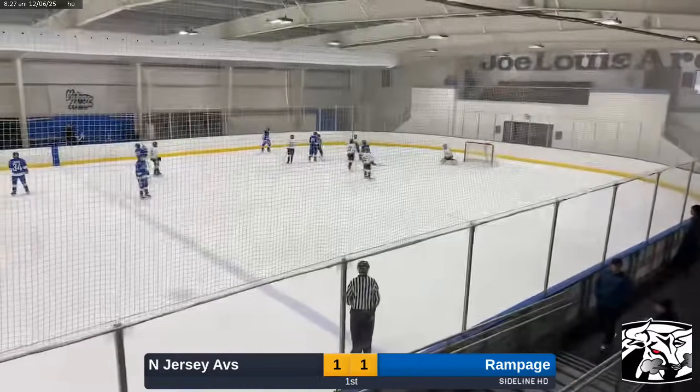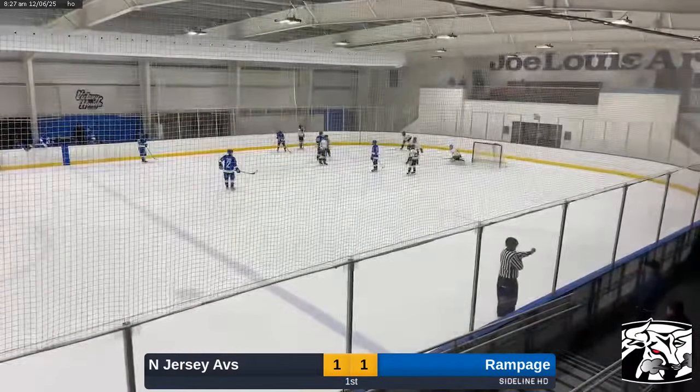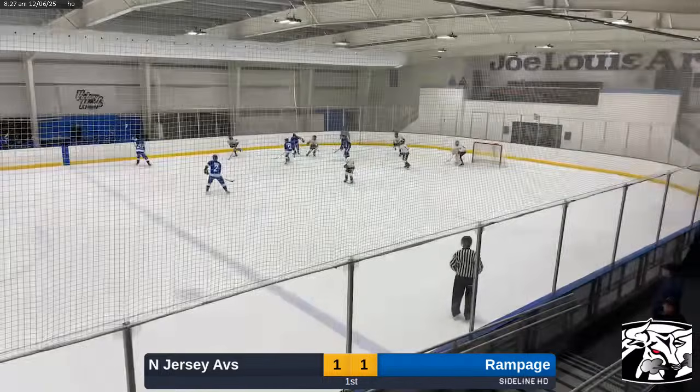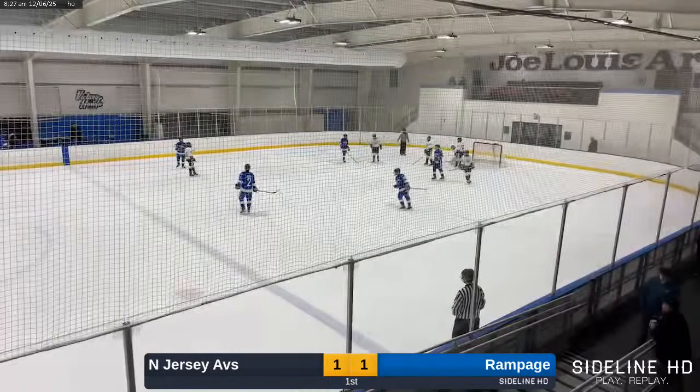Catcher Conrad remains in there. Bogenreef in the front. Vassy up high. Sherman and Briggsy on the blue. Catcher wins the draw back to Sherman with the shot all the way through. Goalie with the save.